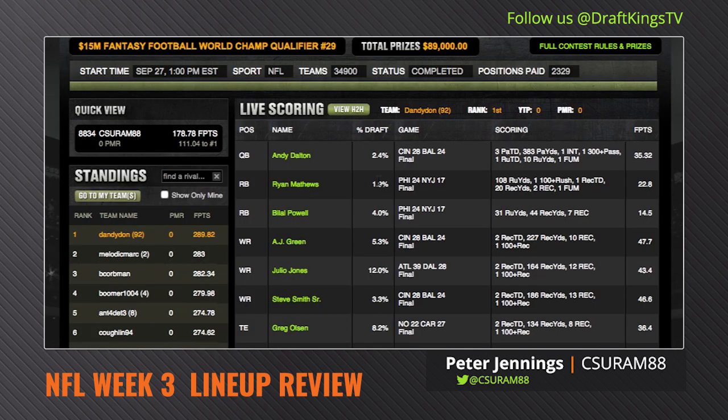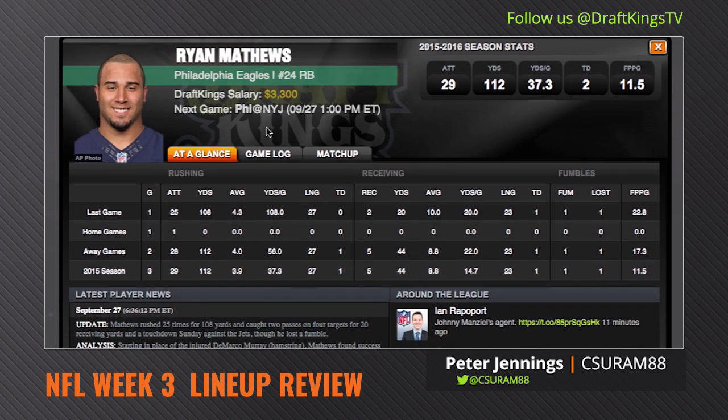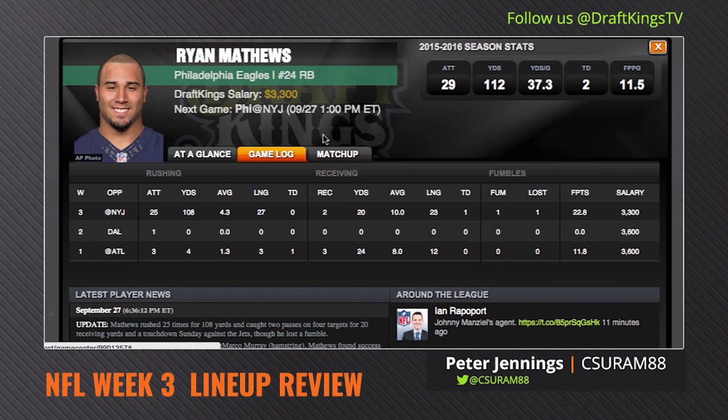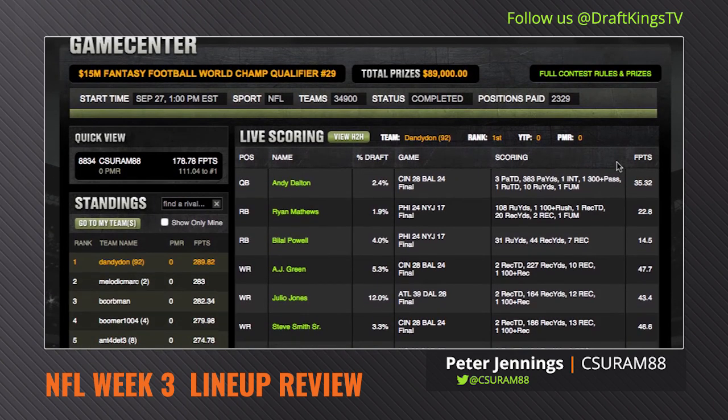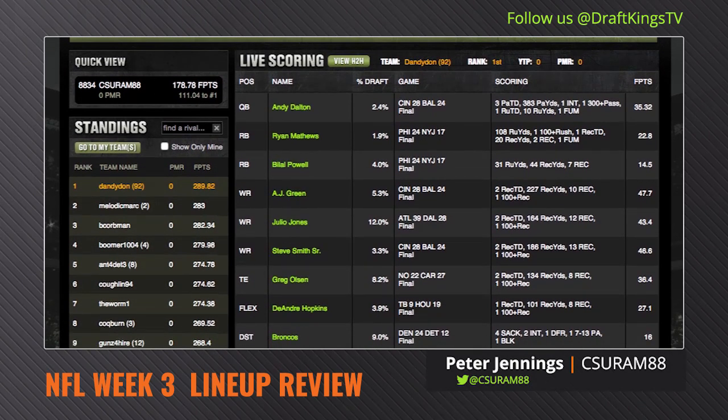So Andy Dalton, then you had Ryan Matthews. That was a big play. The news came out on Sunday morning that DeMarco Murray was going to be out. So Ryan Matthews is a really elite play at $3,300, and he had a big game here against the Jets. Bilal Powell. This is one that I thought was going to be a really big play. This is the only play that really didn't work out on the lineup here for Dandy Don.